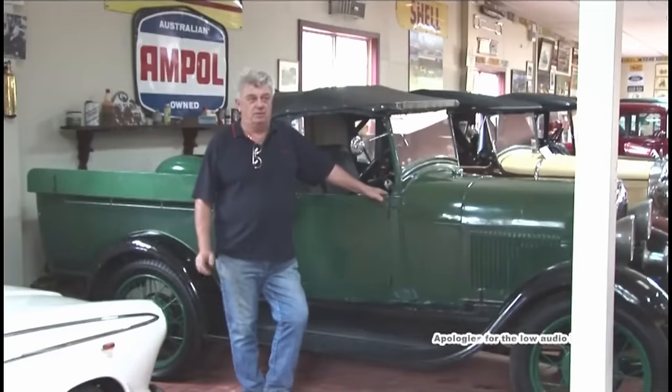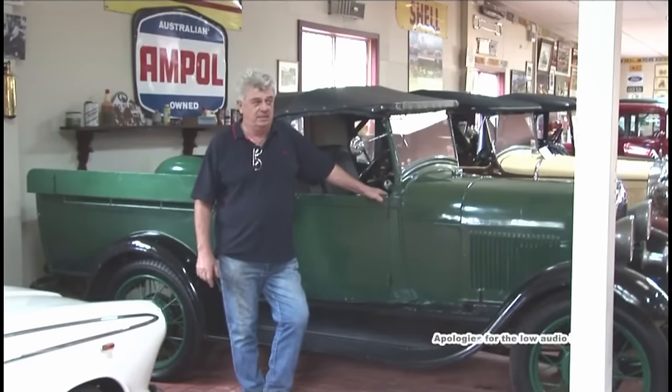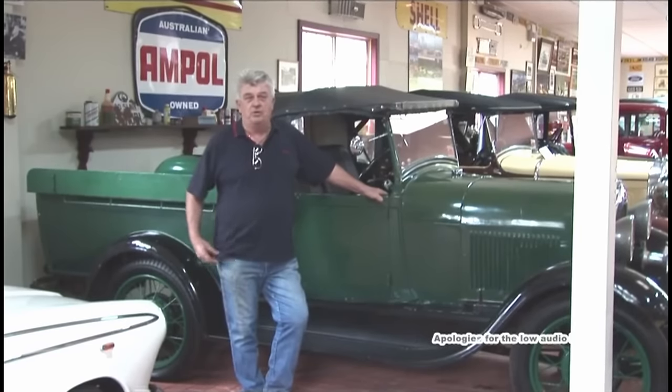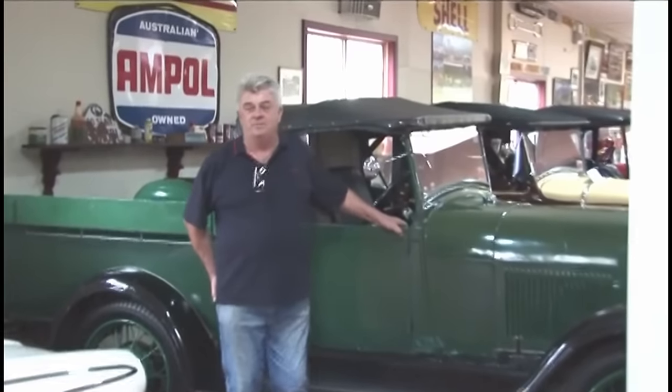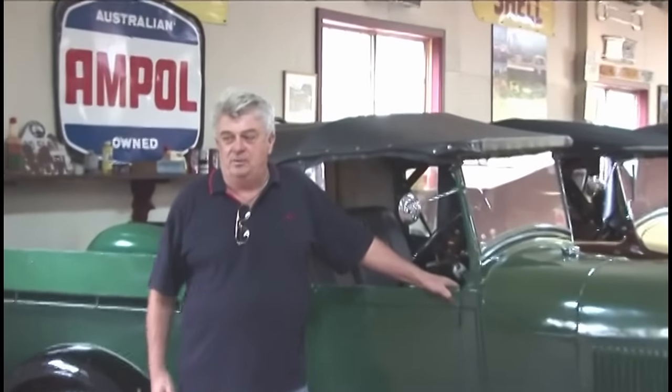And I said to him, well look, I'd really love the car for the museum, being an original car, and you've just driven over from Alice Springs to come here to see his son in Bakers Hill. So I said to him, look, I'd really love to have this vehicle, and he said no way in the world he wanted to sell it. So I said, well, what are you going to do with it? And he said, well, when I die, I want to be buried with the car. And I said, well, it'll never happen.